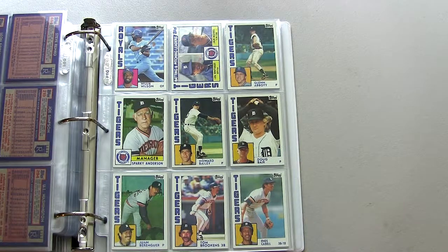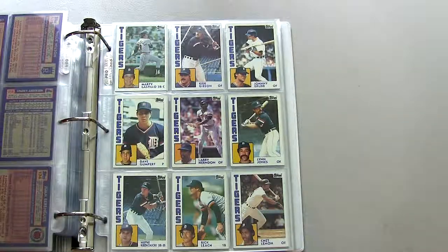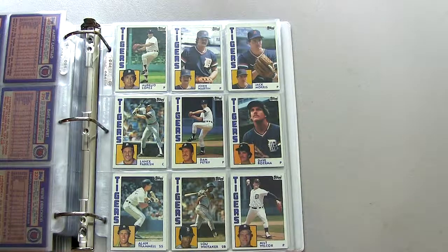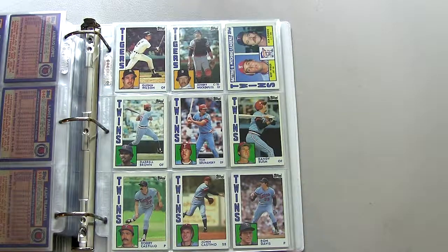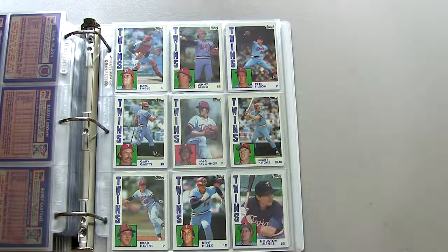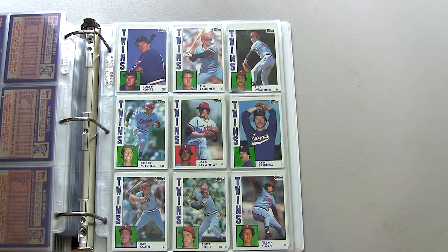Onto the Detroit Tigers, we see Sparky Anderson, the manager. Kirk Gibson, Alan Trammell, Lou Whitaker. One of, if not the best, second base shortstop combination in all of baseball during this time. Moving on to the Minnesota Twins, we see Tom Brunansky there, great power hitter. Ken Hrbek, Frank Viola, Gary Gaetti. Lots of power on this team back in the 80s.